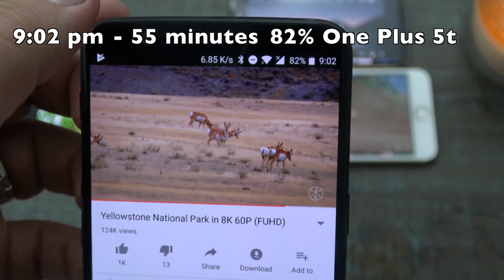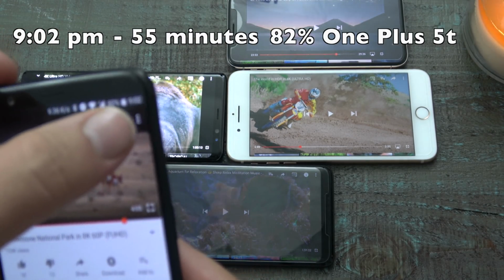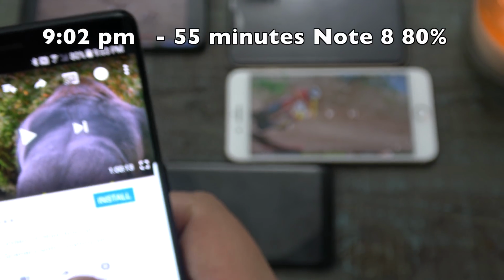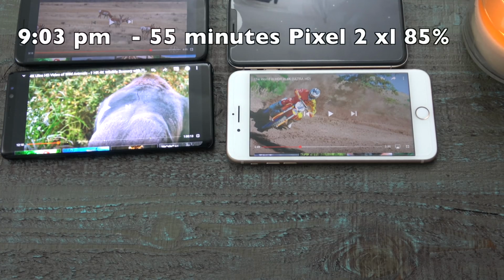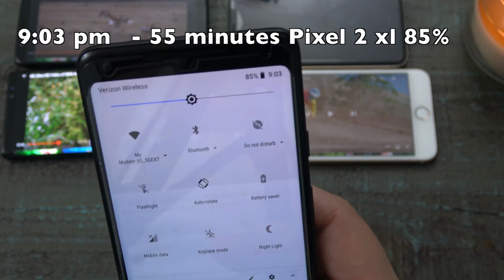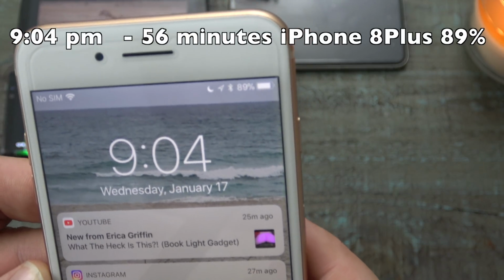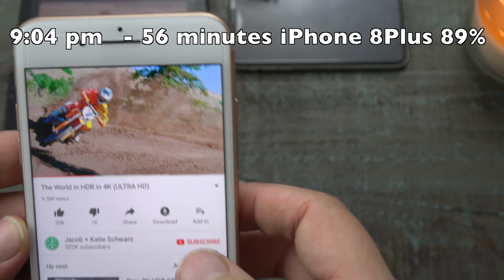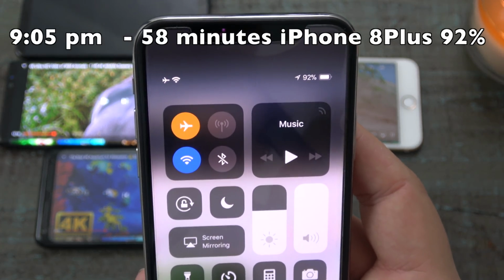Come on, focus. 82% OnePlus 5T. 80% Galaxy Note 8. Pixel 2 XL, 85%. So now we're at 89%. Guys, that's pretty good. Good job. Apple 10 at 92%. Pretty good, right?